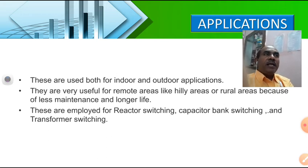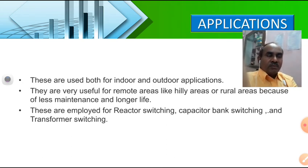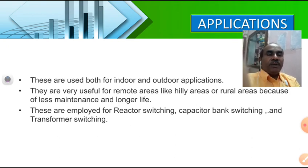Because transformer inrush current is very, very high. And the capacitor bank current is also heavily reactive power, and reactor switching is also heavily reactive power. So this high reactive power can be quenched with the help of our VCBs perfectly. And not only this, these are used for the railways. As you observe nowadays, railway locomotives use VCBs. So these are some applications of VCB.